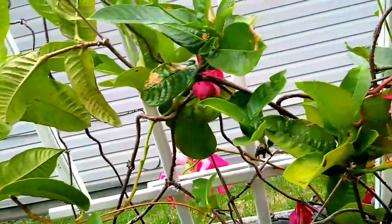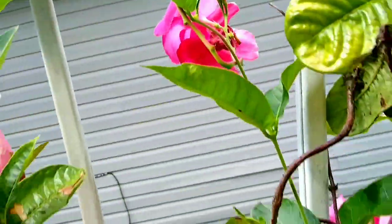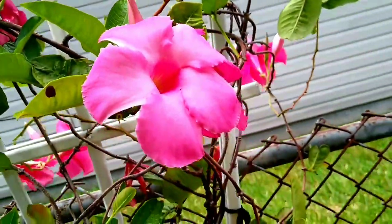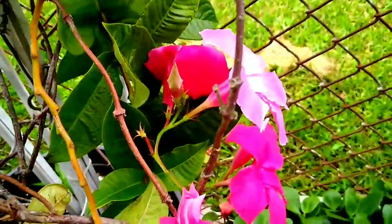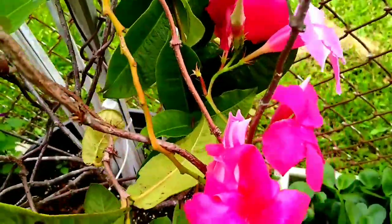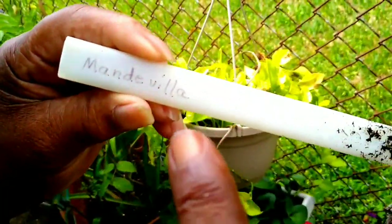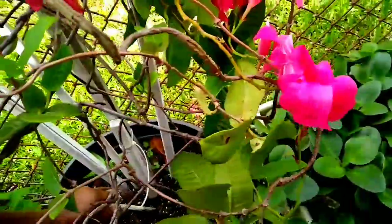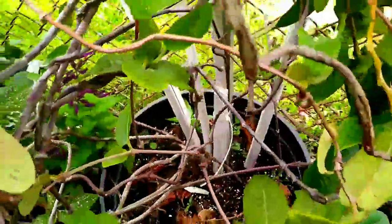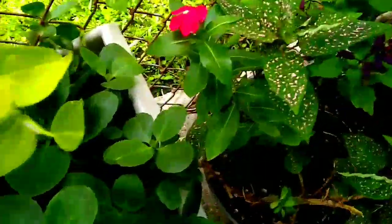Oh, I love this. I love this plant, Miss Brenda. This is gorgeous. It's absolutely gorgeous. Now, what is her name? Who is this? Okay. Mandevilla. That's right. We did talk about that. I would always forget the name of some of them. And this is gorgeous.